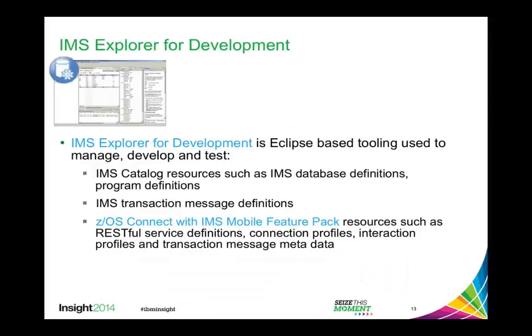In order to get that metadata about the message into z/OS Connect and deploy that RESTful service, the IMS Explorer for Development, which is an Eclipse-based tool, now provides support for the IMS Mobile Feature Pack. It basically allows you to import your COBOL or PL/I copybook structures and deploy those and bind those to a RESTful service, so that the service knows how to transform and send messages to and from IMS.